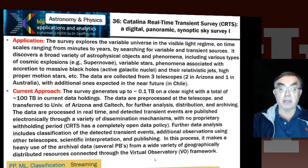So the later data analysis classifies the transients, does additional observation using other telescopes, interprets it scientifically, and publishes it, of course. It uses archival data to compare their observations with. It draws on a wide variety of geographically distributed sources from the so-called Virtual Observatory framework. Astronomy was one of the very first fields to set up a so-called virtual organization, and that virtual observatory is highly successful.